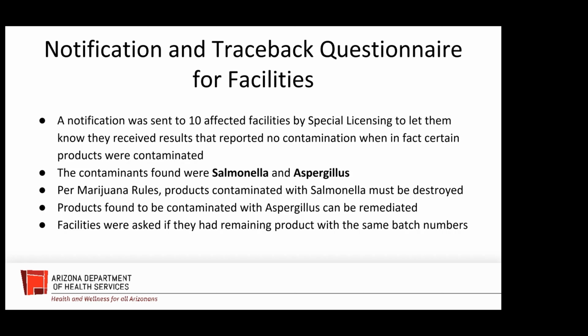And this is for AMMA, the Arizona Medical Marijuana Act. For the Adult Use Marijuana Act, there are no requirements for testing. So the tests were done on products that were being dispensed in a medical marijuana facility. So again, facilities were asked if they had any remaining product with the same batch numbers, to take a look at their inventory, to take a look at all their documentation, especially the medical marijuana facilities. It is one of the requirements that they keep very specific records on their computer systems, and they make sure that they know exactly how much they sell, to whom they sell, and all of that.